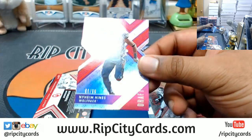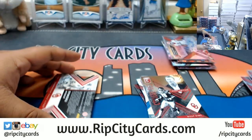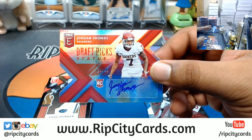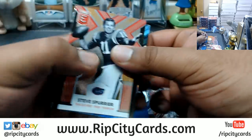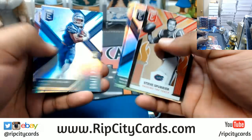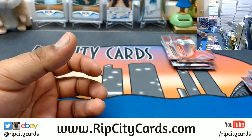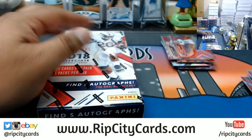Sorry. Dyka /99, Nyheim Hines. We got Jordan Thomas, Dyka /49. Autographed. Alright, so that's four boxes down. What's in box five?